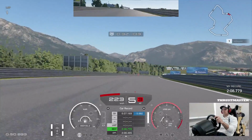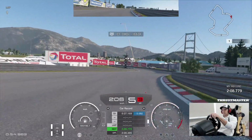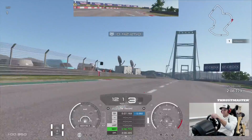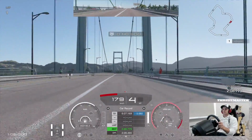You can do two lines here. You can either hug the inside or take this sort of wider line. Small lift through here, tap of the brakes to get the front in, then down to fourth gear. Be very patient, brake on that darker patch, and try and get the car pointed as straight as possible onto the bridge section. Be very patient through there.